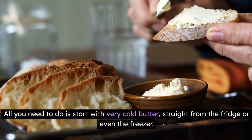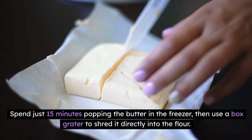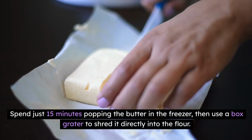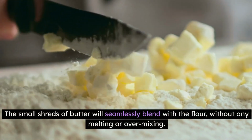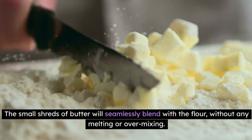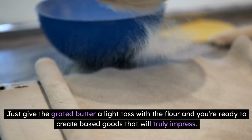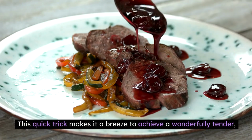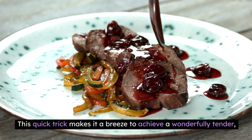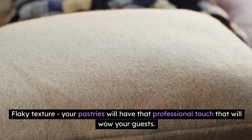All you need to do is start with very cold butter, straight from the fridge or even the freezer. Spend just 15 minutes popping the butter in the freezer, then use a box grater to shred it directly into the flour. The small shreds of butter will seamlessly blend with the flour without any melting or overmixing. Just give the grated butter a light toss with the flour, and you're ready to create baked goods that will truly impress. This quick trick makes it a breeze to achieve a wonderfully tender, flaky texture. Your pastries will have that professional touch that will wow your guests.